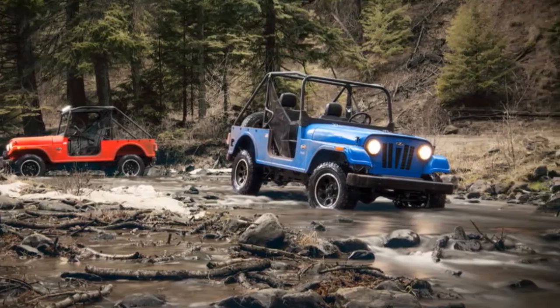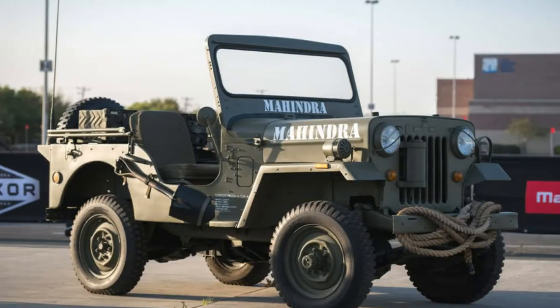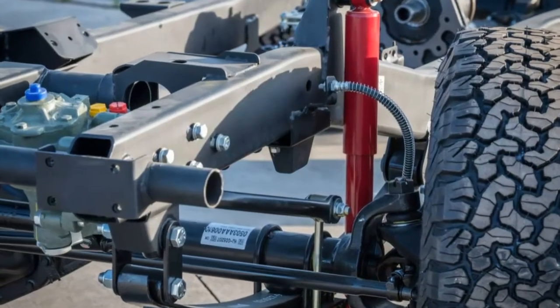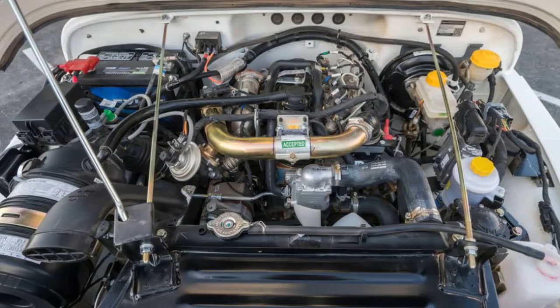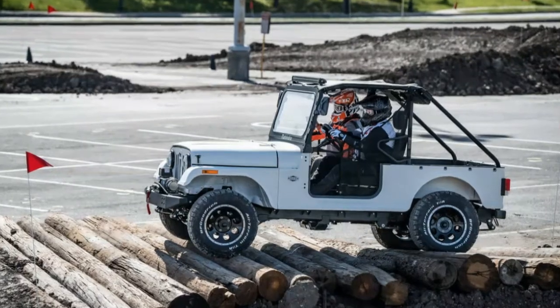By then, with a growing Indian middle class, the Mahindra Thar was introduced. It's an updated CJ3 that meets street-going passenger vehicle standards in India, and more closely resembles the Jeep Wrangler from the 1990s.